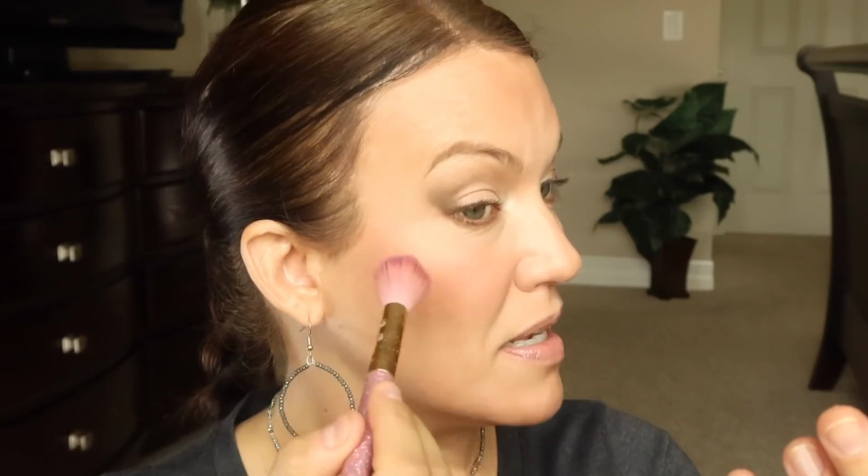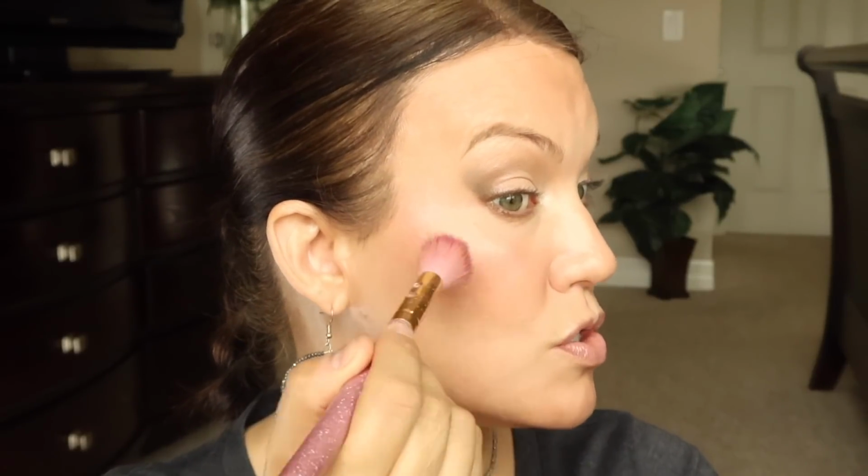A lot of times highlighter is going to accentuate wrinkles. It's gonna accentuate pores. And this is another clean beauty brand that just doesn't accentuate anything. It looks so pretty on.